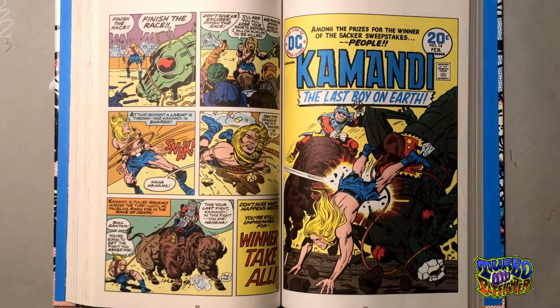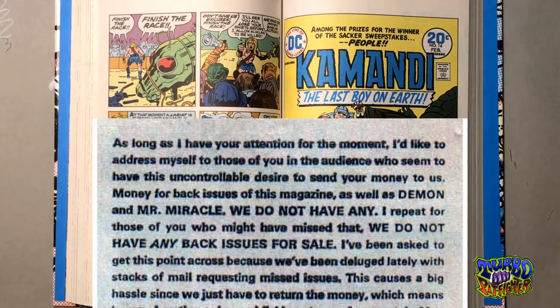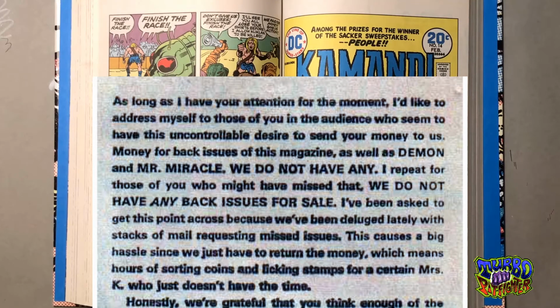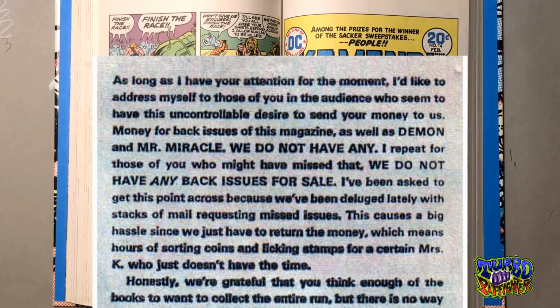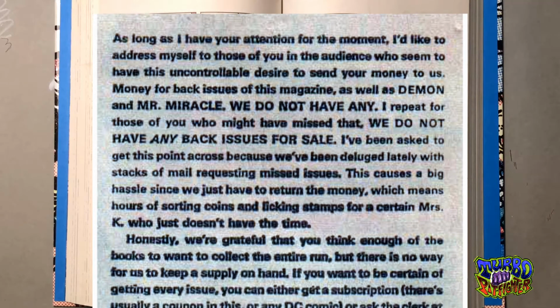So this letters page also has some very interesting insights sometimes. For example, they are acknowledging that Kamandi is established now. It's exactly what we were inferring after issue 8. So Steve Sherman writes, as long as I have your attention, I'd like to address those of you who have this uncontrollable desire to send your money to us, asking for back issues of Demon and Mr. Miracle, as well as Kamandi. We do not have any, in bold capital letters.